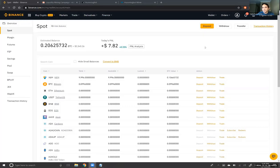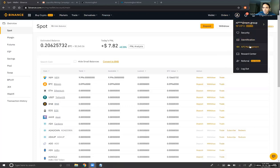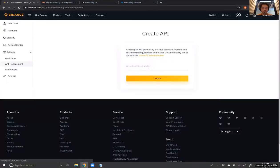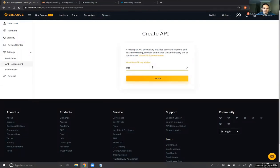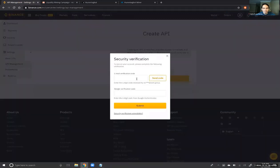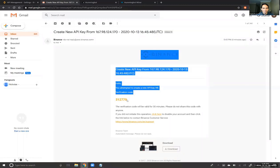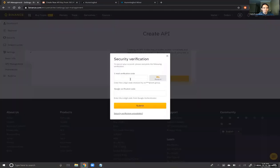To get started on setting up an API key, if you go to the top right, under the icon of the user, there should be an API management section. Here you can just give it a name. So here you can say trade Hummingbot. Okay, email verification code. Send code, please. You also notice that when you set up an API key, you will need to have 2FA enabled. Nick has already gone ahead and done that, but if it's your first time setting up an API key, it will ask you to set up 2FA first.